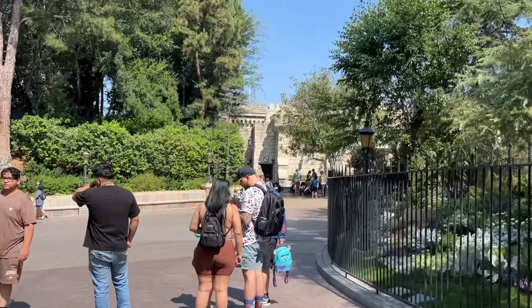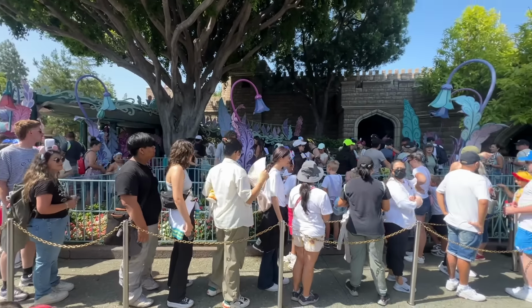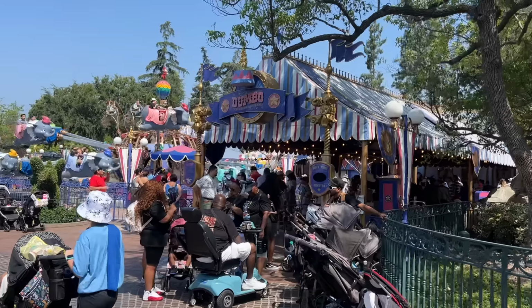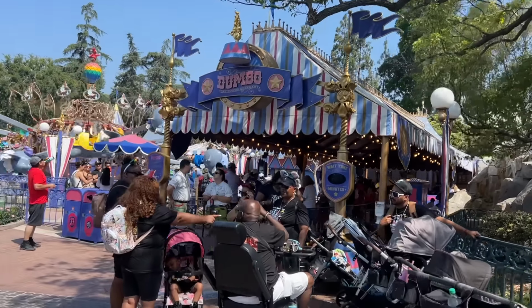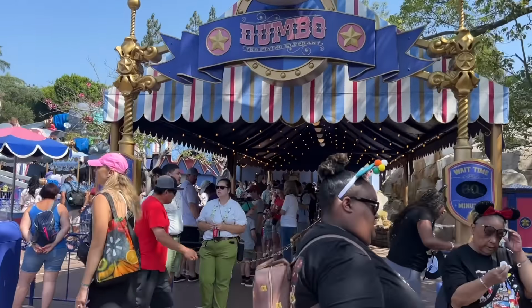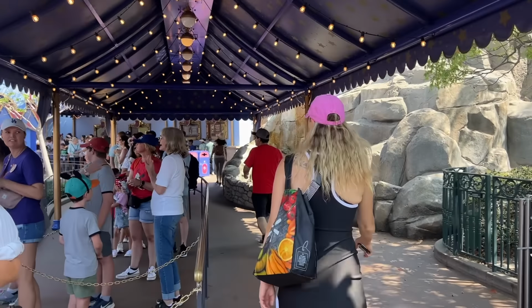Probably best to go this way, maybe. It's like 10:30, and what I tell ya, Alice in Wonderland's a 40-minute wait at the moment. That's like longer than Peter Pan. Okay, here's Dumbo. It says it's a 30-minute wait. 30 minutes is about the max that we can handle if we're gonna make our lunch reservation. So, we'll come in and we'll see. Hopefully it's a little quicker.